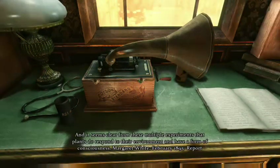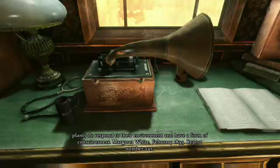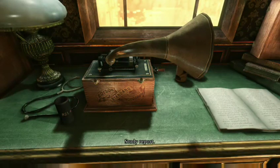And it seems clear from these multiple experiments that plants do respond to their environment and have a form of consciousness. Margaret White, February 1895. Report number 245. Study report.